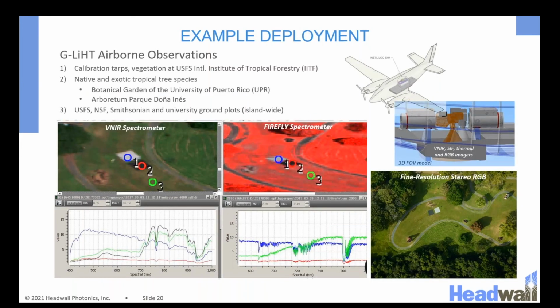NASA Goddard's G-LiHT manned aircraft remote sensing platform flew over target areas in Puerto Rico and over test plots in the continental US. The instrument was incorporated into a payload pallet as seen in the upper right. G-LiHT can capture hyperspectral imaging data from the visible to the near infrared, as well as LiDAR, thermal, and high-resolution RGB color images.